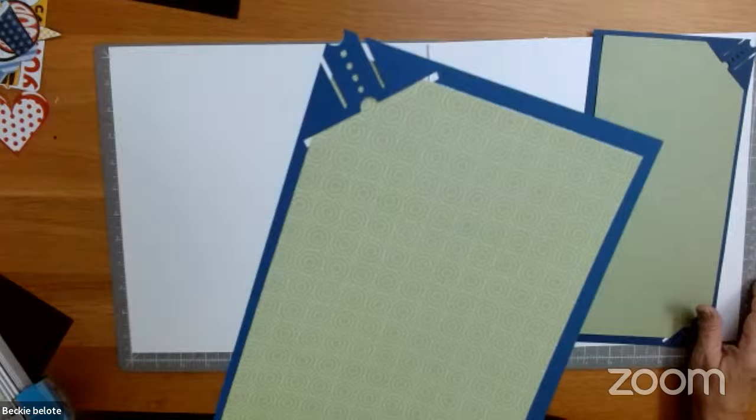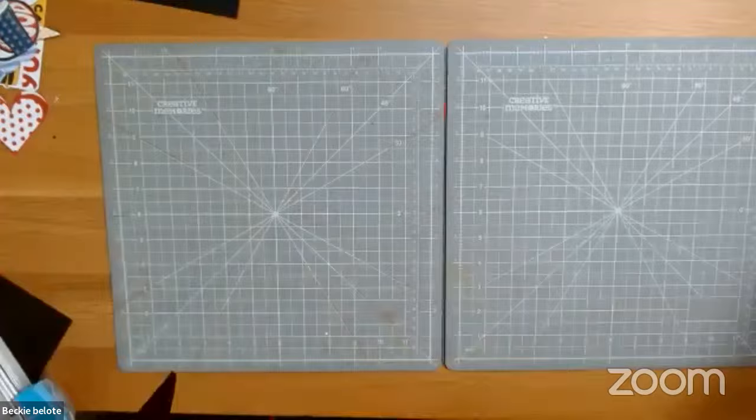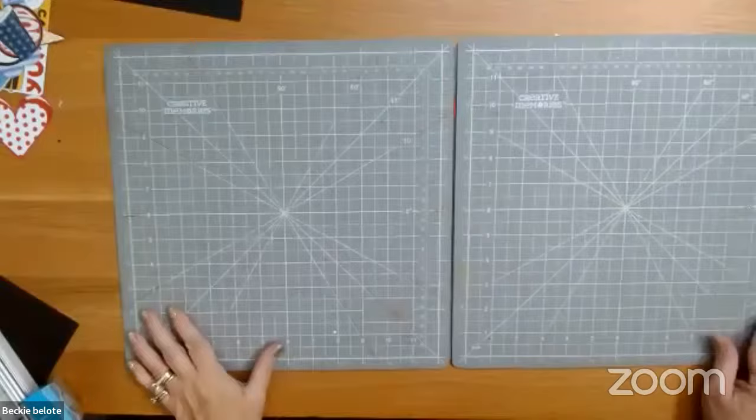Right, so let's look at the completed one. Just not sure why my lighting's going in and out. I need a professional.